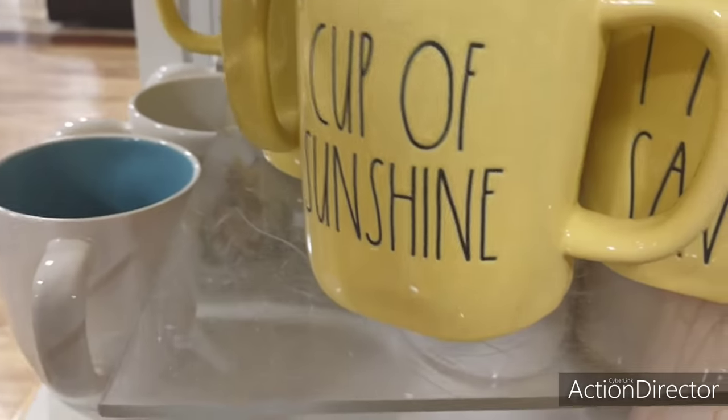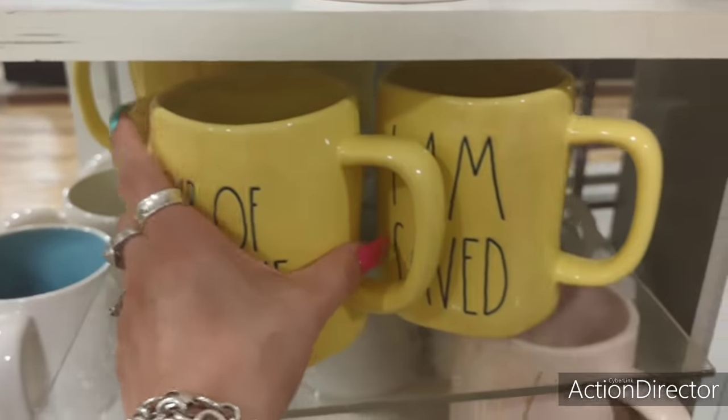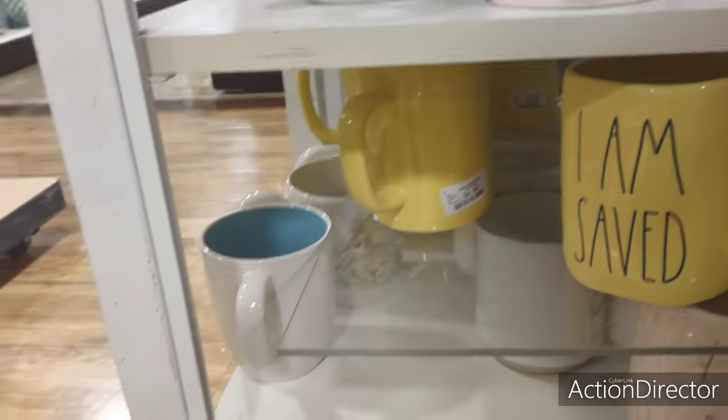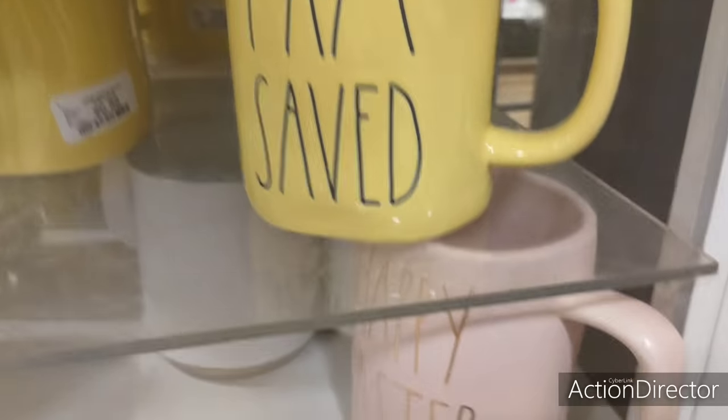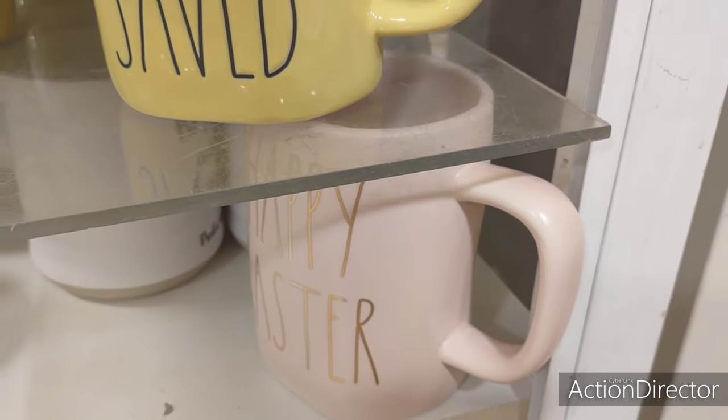Cup of sunshine. That's what I want, because that's how I view my coffee. It's the highlight of my morning. So we're going to go with cup of sunshine. And then I also have I Am Saved. Happy Easter, I think I bought. I don't know. It's getting hard to remember. I buy so much stuff.